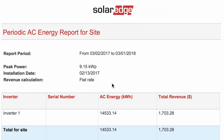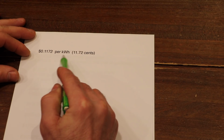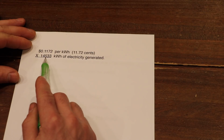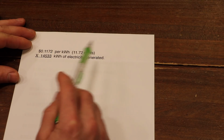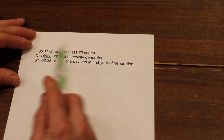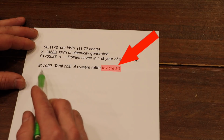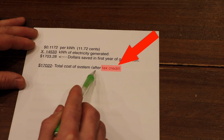This is a generation report of my first year of electric generation with my system. Started on 3/2/17 and went all the way until 3/1/18. I generated 14,533 kilowatt hours of electricity. So I pay 11.72 cents per kilowatt hour. I generated 14,533 kilowatt hours in a year. Multiply it out, comes out to $1,703.28. So that's how much I saved in my first year of generation. $17,022 was the total cost of the system.